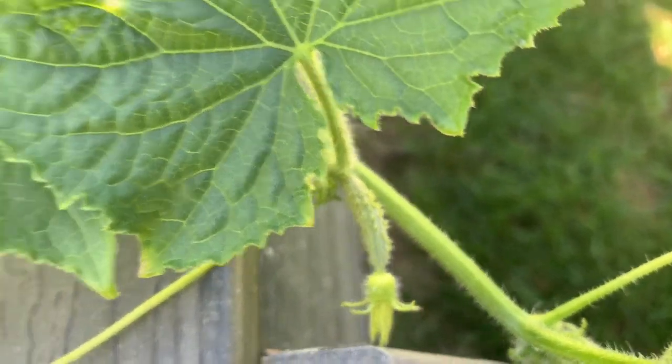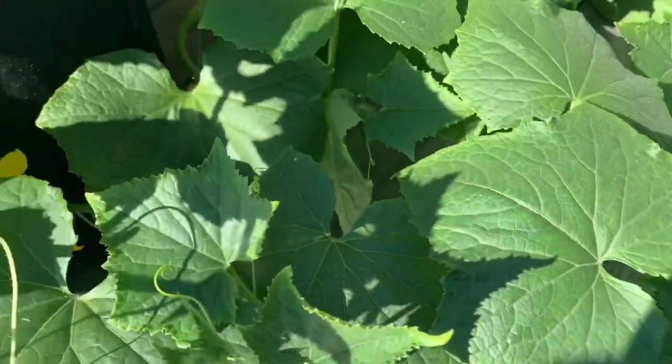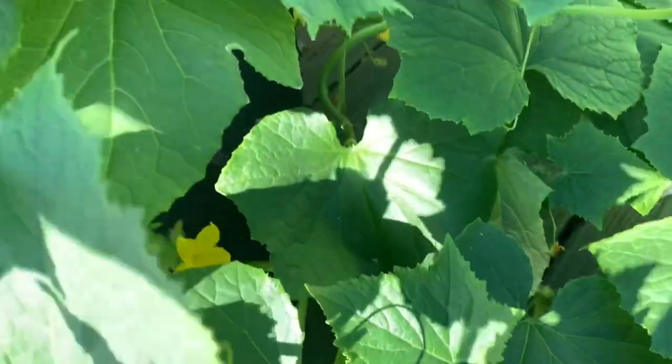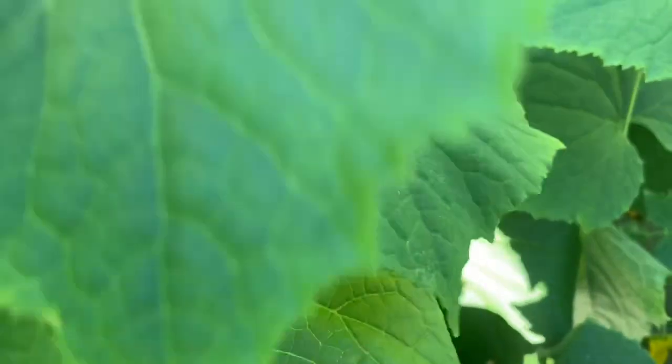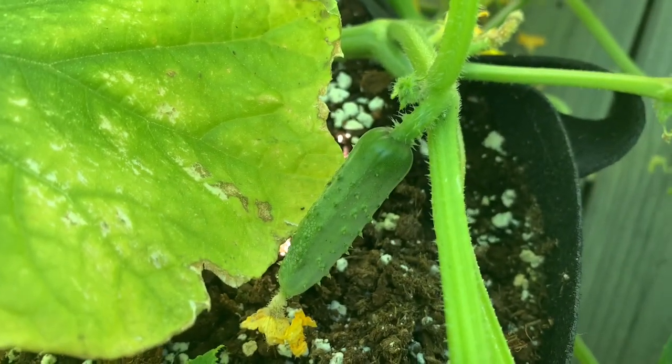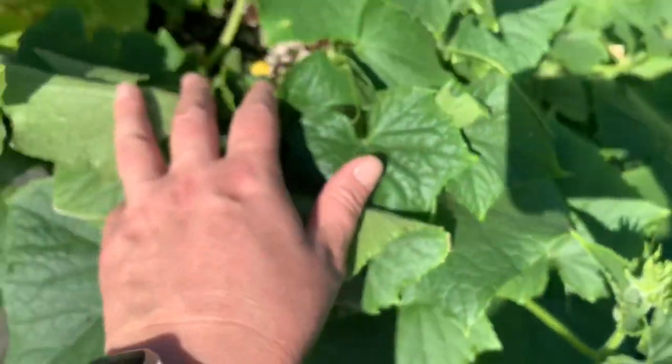So, you know, I probably should take some. Oh, look at how big that one is. I didn't even see that one in there. Oh, hey, buddy. Let's see if I can get you in there. Oh, hey, I see you now. I see you. Anyway, I probably should take some off. I'm totally not going to though, so we'll see how this goes.